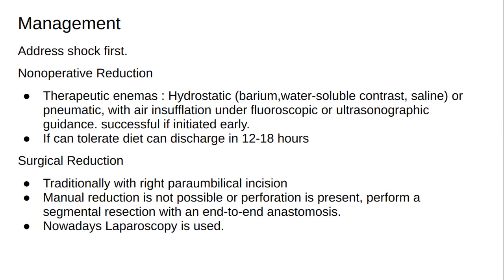In non-operative reduction, therapeutic enemas can be hydrostatic, with either barium or water-soluble contrast, saline, or pneumatic, with air insufflation under fluoroscopic or ultrasonographic guidance. It is successful if initiated early. There is no value in patients with small bowel intussusception. The recurrence rate of intussusception after non-operative reduction is less than 10%. More than one recurrence suggests the presence of a lead point. If can tolerate diet, discharge 12 to 18 hours.